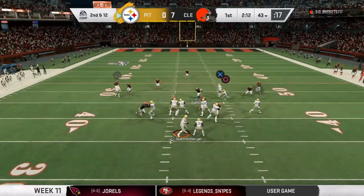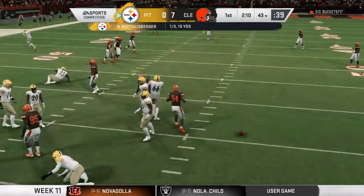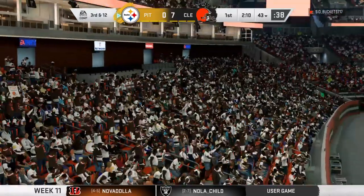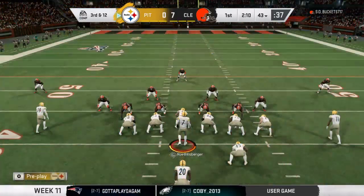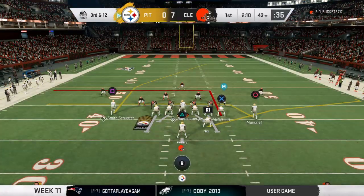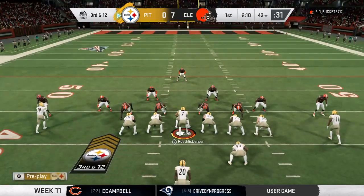Here's Roethlisberger. Oh, the ball comes out on the hit, but they'll say it's incomplete. Pressure, and that's certainly going to be a key to this game going forward. And that time, they were able to get in there and influence the throw. And remember, quarterbacks got to get rid of it. They don't have the tuck rule that they can fall back on anymore.